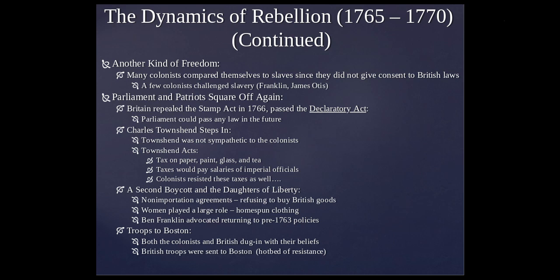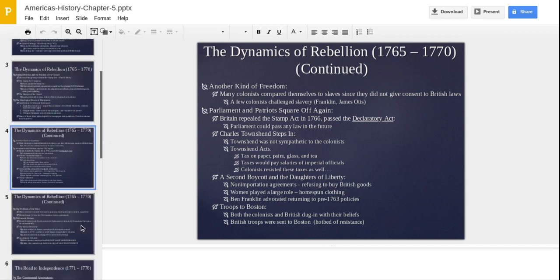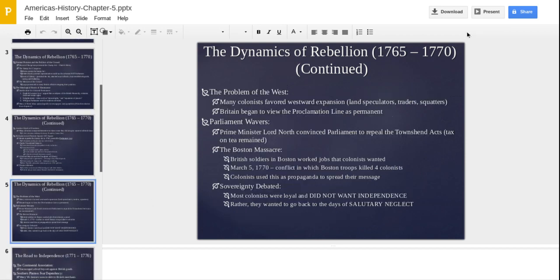Well, it's going to get out of hand. There's going to be troops sent to Boston, and Boston is kind of one of the main areas of resistance. Both sides are stubbornly dug in with their beliefs, and so they are going to send these soldiers to Boston, and that is going to be a terrible, terrible idea.